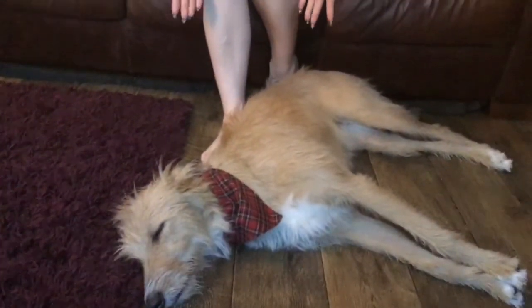Floki has taken to it really, really well. As you can see, she's very much at home. She's very happy. She's settled right in, and I hope that your dog finds it as easy too.